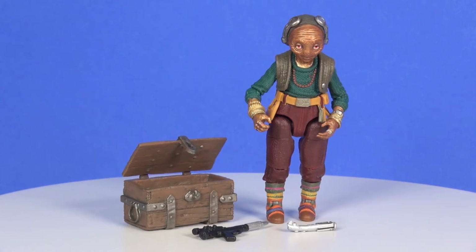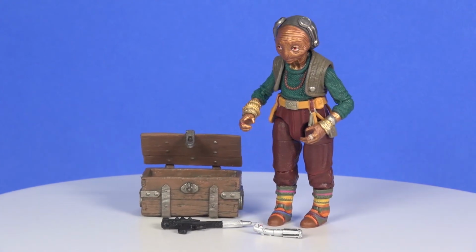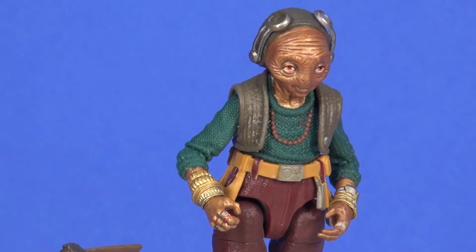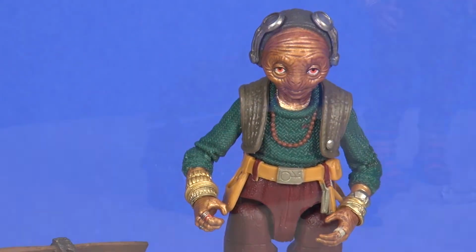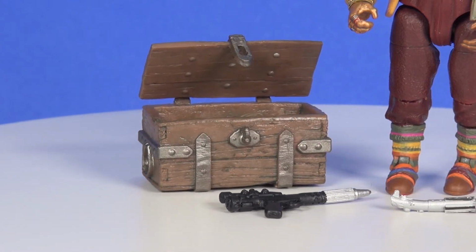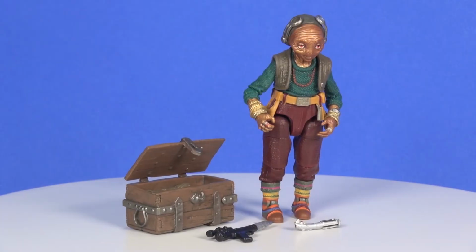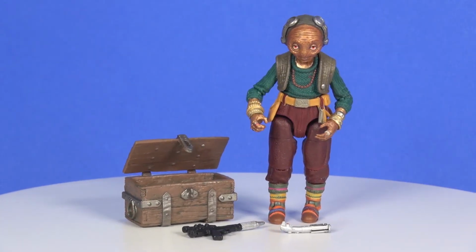At number 7, 6-inch Black Series Maz. This is just a fantastic figure. Nicely sculpted, with lots of great painting and detailing done on the figure. You had the goggles on top of the head that could swing down in front of the eyes. Plus you had the little chest included that could open up. That had a great wash and good detailing on it, with the added lightsaber hilt, and she came with a blaster. So a very well done release on that figure, I think.